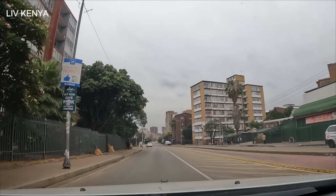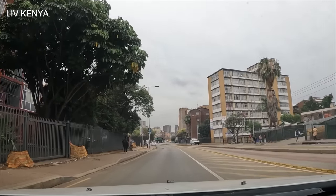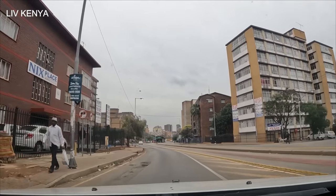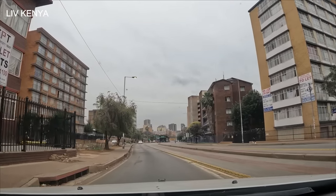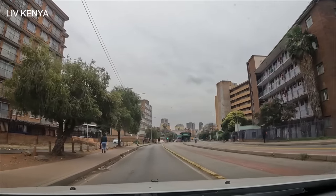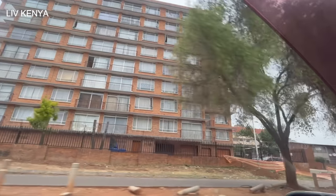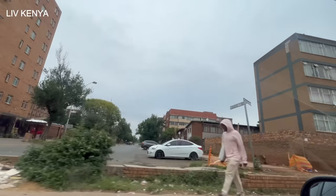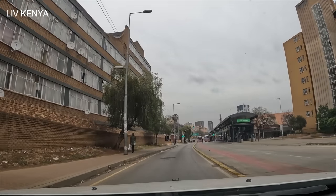So guys, today we'll cover just what we can. I believe that Pretoria is a very big city, so there are some places we might not cover, but maybe in future we will. But most of these buildings are just made of red bricks.